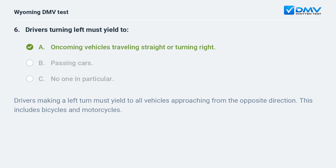Drivers making a left turn must yield to all vehicles approaching from the opposite direction. This includes bicycles and motorcycles.